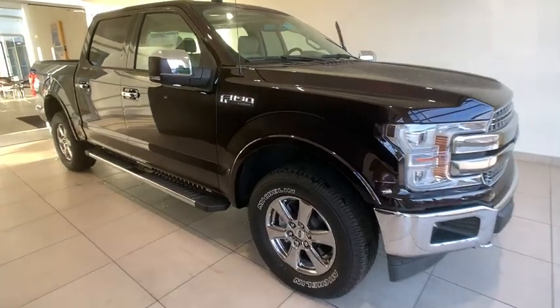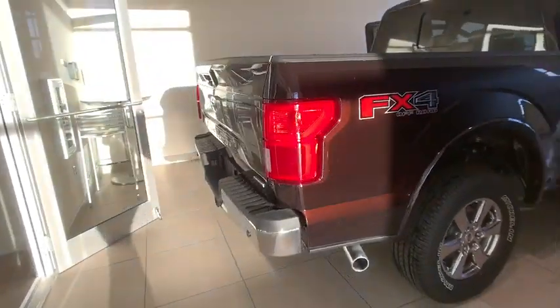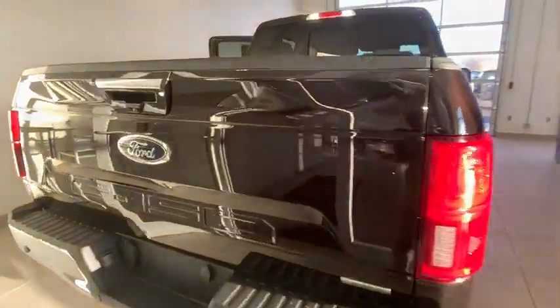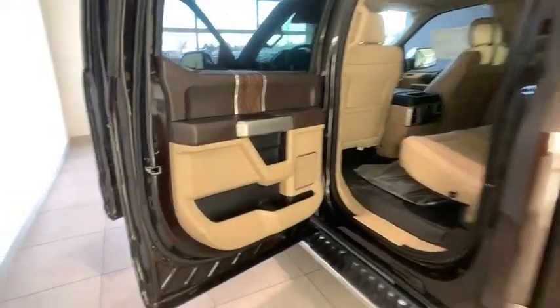Make a great choice today with the 2019 Ford F-150. A Ford F-150 knows how to handle any situation. It's built to follow orders. No whining. This vehicle has less than 100 miles. Here are some of this vehicle's great options.